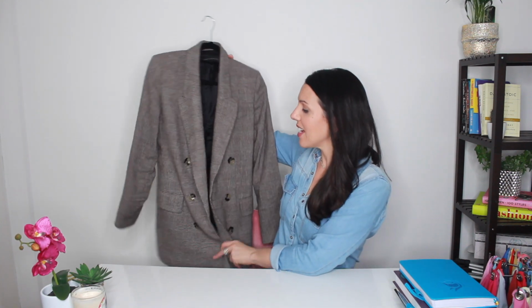Just by rolling up the sleeves, it gives a little bit more structure. And I love wearing this with my faux leather trousers, a pair of heels, or I can wear it more casually. So I think it was a really good addition to my wardrobe.